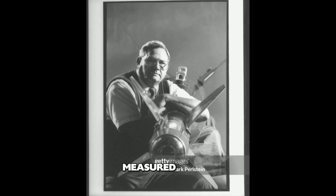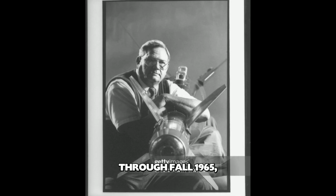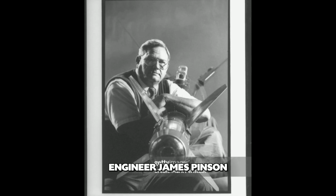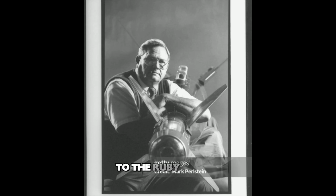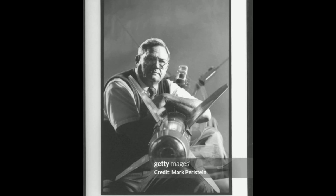The TI laboratory measured 30 feet by 40 feet, crammed with oscilloscopes, soldering stations, and half-assembled guidance units. Word's team worked 12-hour days through fall 1965, building a seeker head that could survive what no laboratory instrument ever had to endure. The core challenge was optical. Engineer James Pinson designed a 4-inch diameter gallium arsenide detector, sensitive to the ruby laser's 6,943 angstrom wavelength. Behind it sat a series of filters blocking everything else: sunlight, reflections, ground clutter.